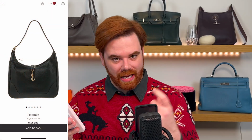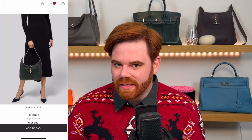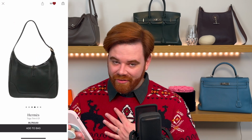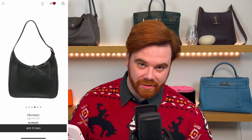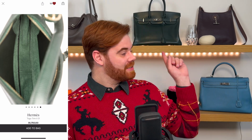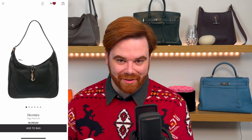Now, listen, if you're like, okay, that Hermes Togo Clemence Trim 2 38 is super cute, but a little big, I got you covered. Don't worry. I thought of everything. Call me Dream Maker. This bag is the Trim 2. So again, we've got that thicker base, but in the 31 centimeter size. Also, it comes with that gold hardware and my favorite Hermes color, as far as greens are concerned, Vert Foncé, which has been re-released again for 2024. It's also on my gorgeous Birkin 35 back there.